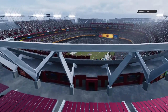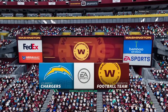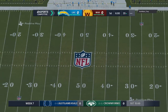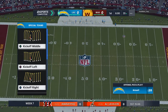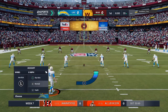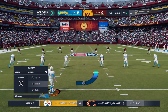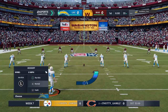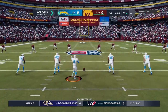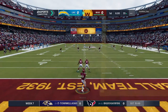We are just inside the Beltway, about 10 miles east of the Capitol Dome as we come to you from FedEx Field here in Landover. The scene a few moments ago, here it is. It's unlike any other in sport as both teams made their way out of the tunnel. These folks are fired up as their guys are ready to do battle between the Los Angeles Chargers and the Washington football team. Getting toward the halfway point of the NFL season, Week 7 is underway on EA Sports.